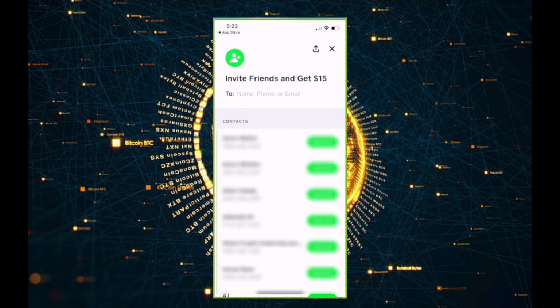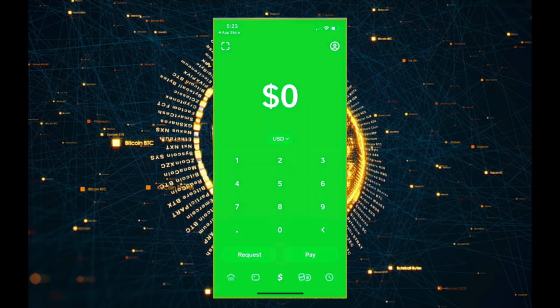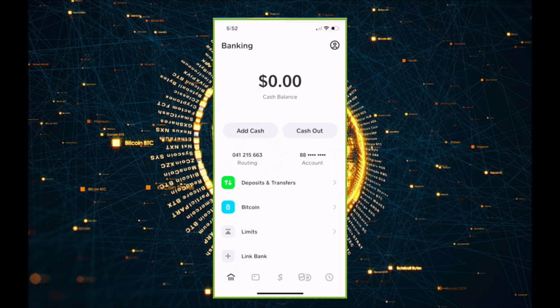And then it'll immediately prompt you to invite friends, so we're going to skip through that. Okay, guys, now that we're set up, we are officially in the home page of your Cash App.